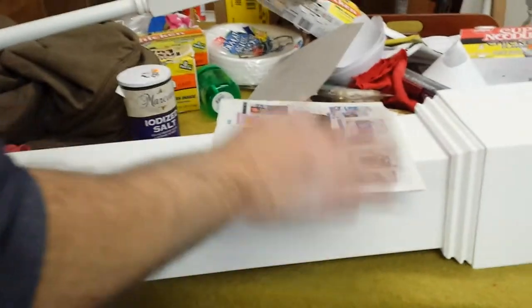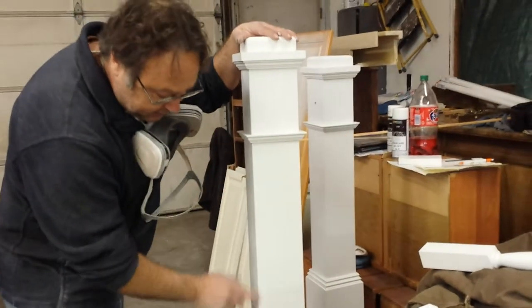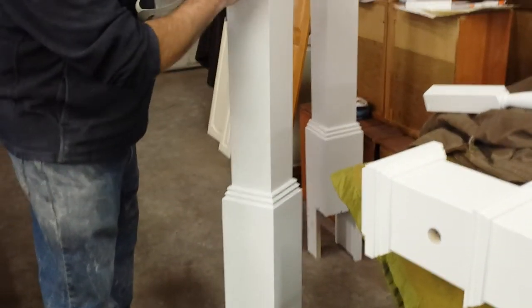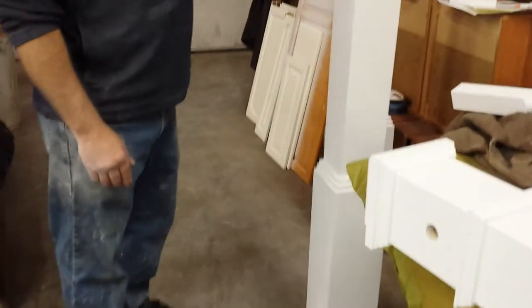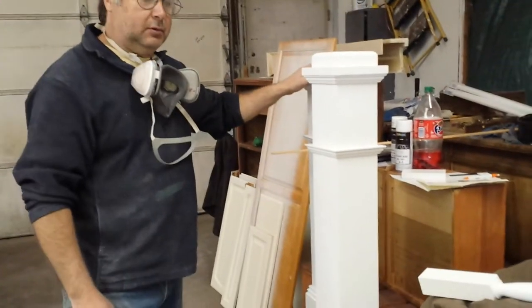And over here, we've got the newel posts. Now these are all primed. These are looking pretty good. Can you see this? Sandy put painstaking hours in here just on all these little cracks and crevices. We've got 3 good coats of primer on this, and it's really covering well. So as it is right now, we've got 3 of the newel posts primed.